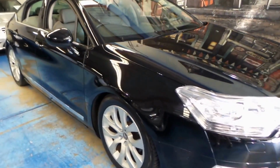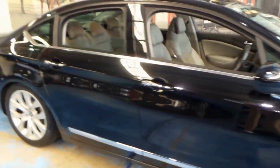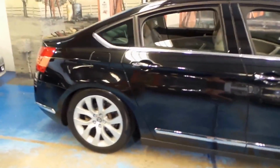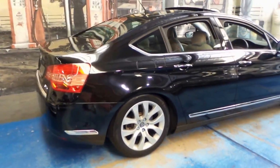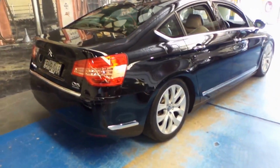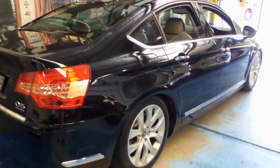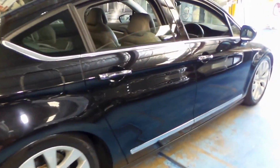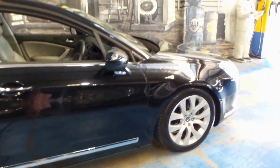My name is Philip, and today we have for you a 2008 Citroen C5. This particular car is an exclusive, so it's the top of the range, and it's got the 4-cylinder HDI engine. It's black with light grey leather interior, and it's a very nice car indeed. It's got Michelin tyres on the front and back.